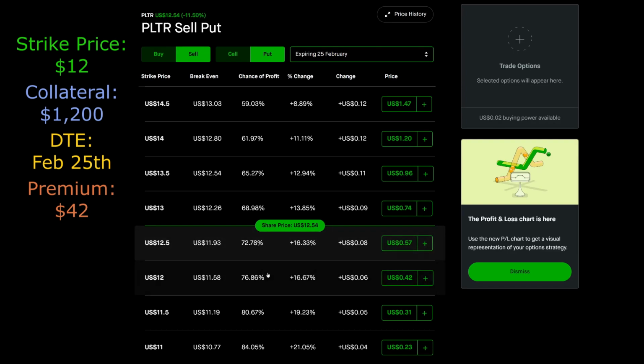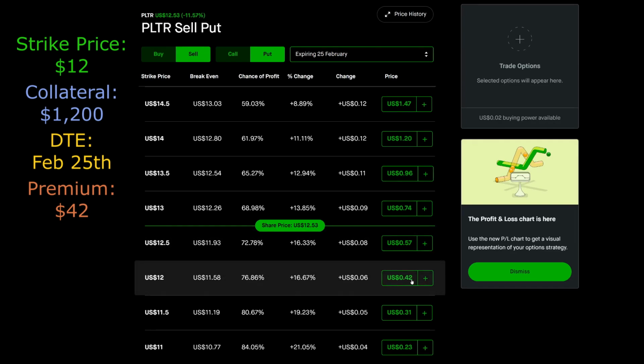What's going to happen is that we get to keep the full premium of $42, and we get to keep the $1,200 for that week. So that is a pretty great outcome. A lot of people try to make sure that they get contracts that expire worthless because their aim is just to collect that premium, because you saw that it's about 3% per week that you could be generating in income if you pick the right strike prices. But that's the first possible outcome.